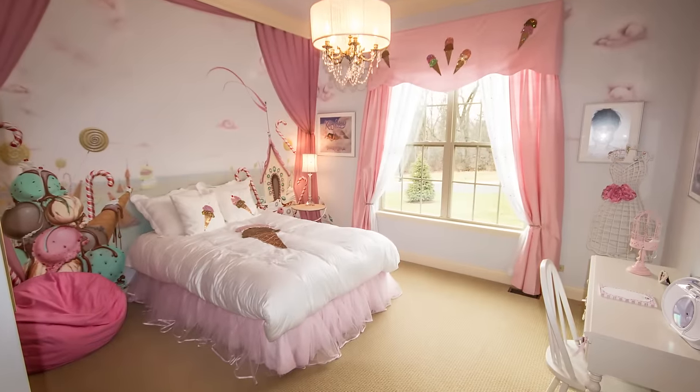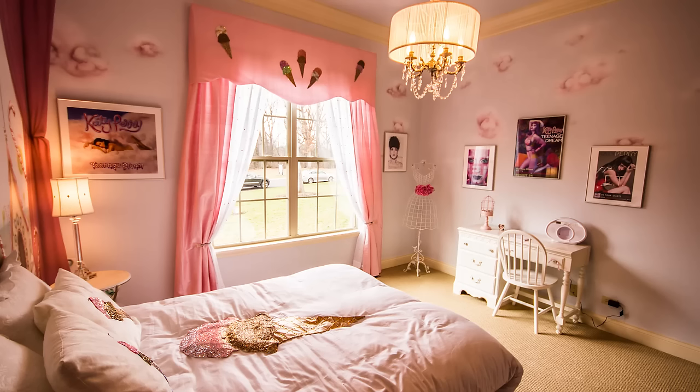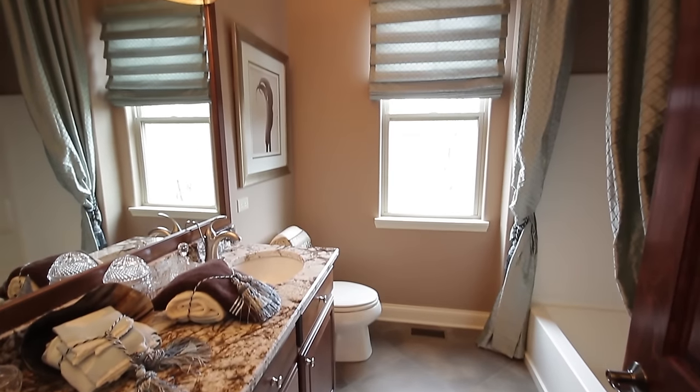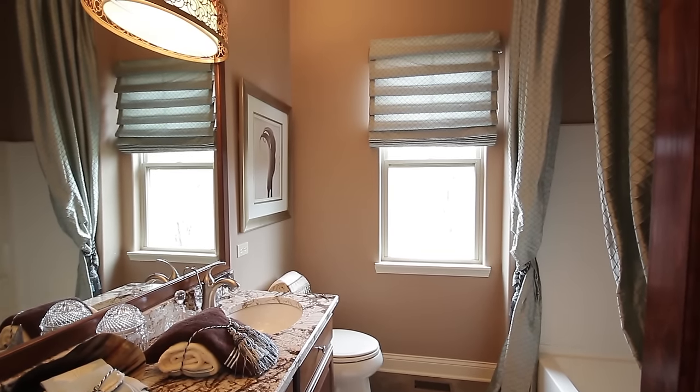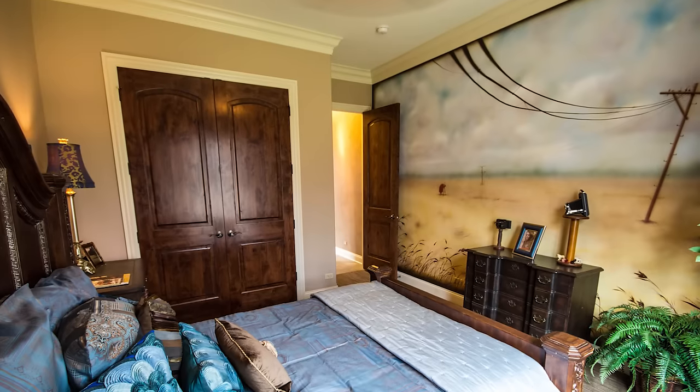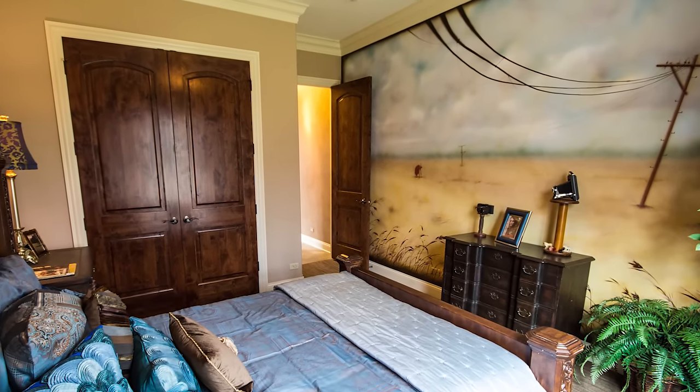This first bedroom, it's actually done up really well. I mean, the decor in here is done after the Katy Perry Teenage Dream song, and they actually got Katy Perry over on the wall there. And you're not gonna ever wanna paint that wall. That is so cool.